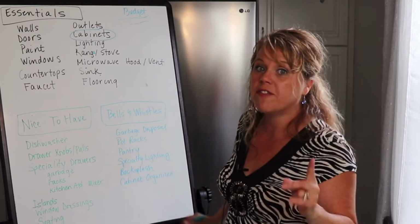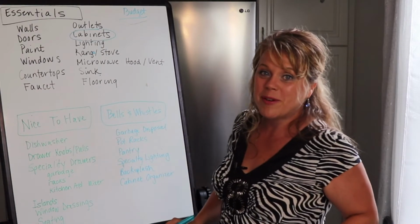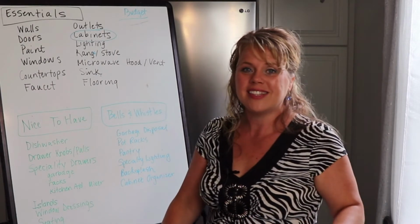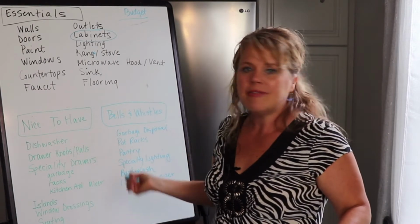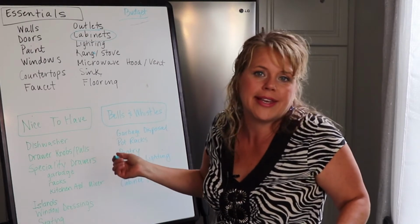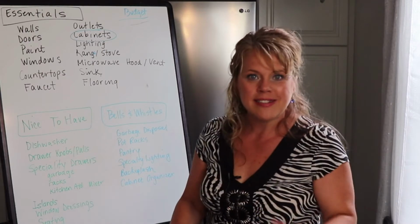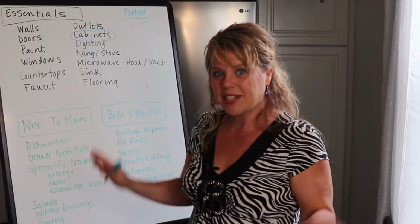But let's talk about them first. A garbage disposal. One of my friends emailed back and said, must have. I haven't had a garbage disposal since I was a kid, and I don't miss it, but for her, it was an essential. So I thought that was interesting, bells and whistles.